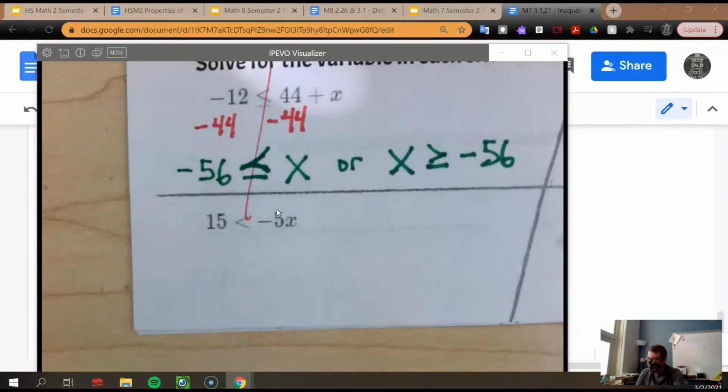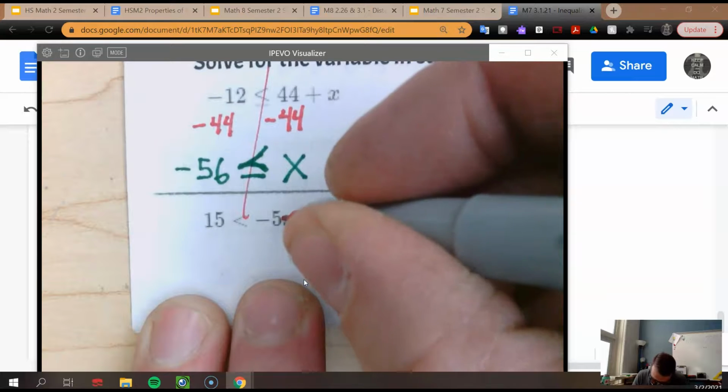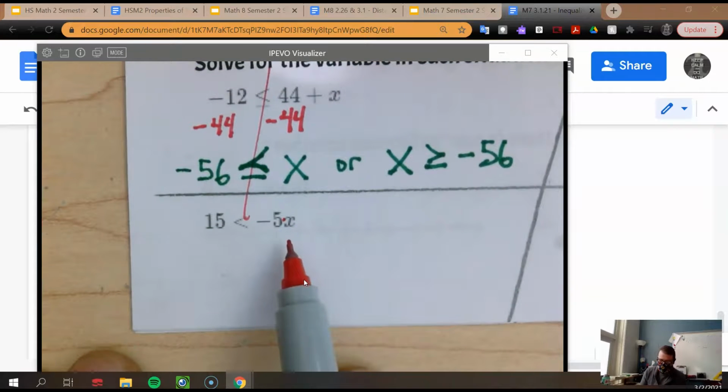Delaney down here with that -5, how are we going to get rid of that and get x by itself? You guys can always pass too, but it is perfectly fine to take a moment to think. Ooh, you're close. This is multiplication. So if we don't recognize that, this would be really tough. So that's the tricky part here, is we have to recognize that's multiplication.